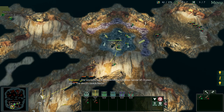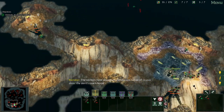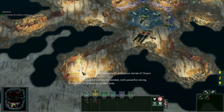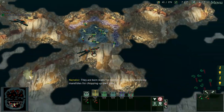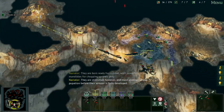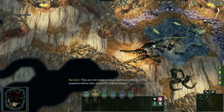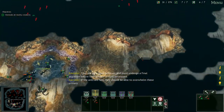Workers have uncovered carnivorous larvae of Ocypus olens, the devil's coach horse. They are born ready for combat, with powerful slicing mandibles for chopping up their prey. They are still small, however, and must undergo a final pupation before their armor is fully developed. If the ants are fast, they should be able to overwhelm these critters.